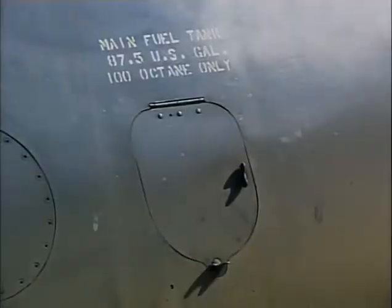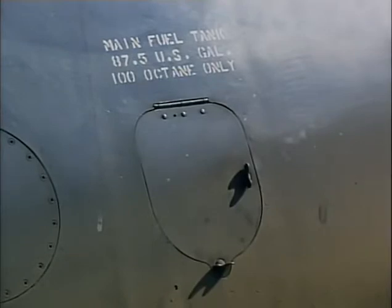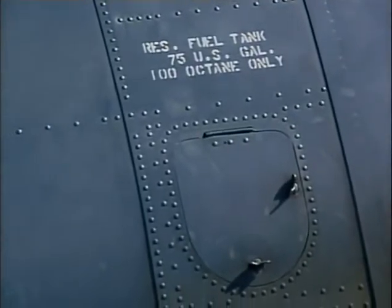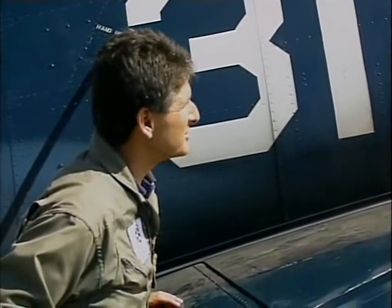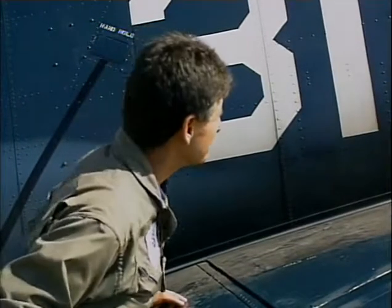As we look down the right side of the fuselage, we can see two of the three internal fuel tank caps, the right front, 87.5 gallons. And then the right reserve tank here, as you can see, 75 gallons, which brings the total internal fuel to 250 gallons. Sounds like a lot of gas, but when the engine consumes almost 6 gallons a minute at full power, in a dogfight, it'll really use the fuel. Just cruising, it burns well over a gallon a minute at cruise.